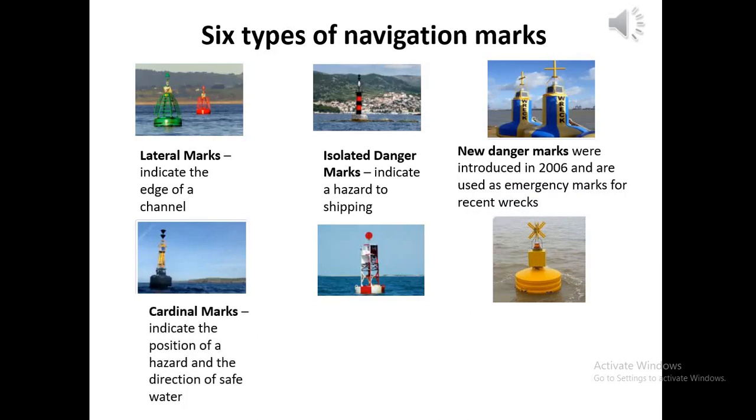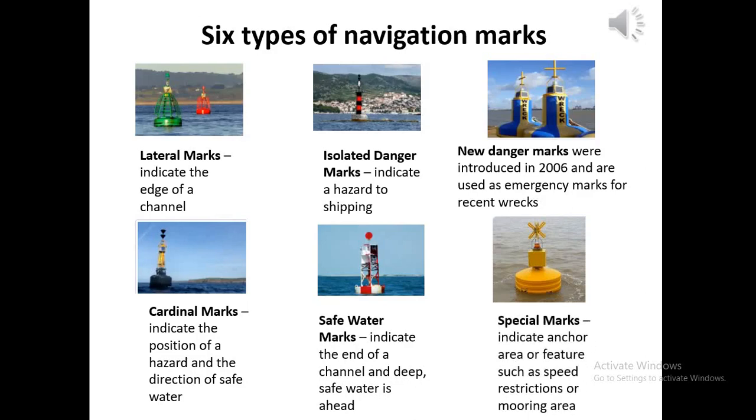Cardinal marks indicate the position of a hazard and the direction of safe water. Safe water marks indicate the end of a channel and deep, safe water is ahead. Special marks indicate anchor area or feature such as speed restrictions or mooring area.